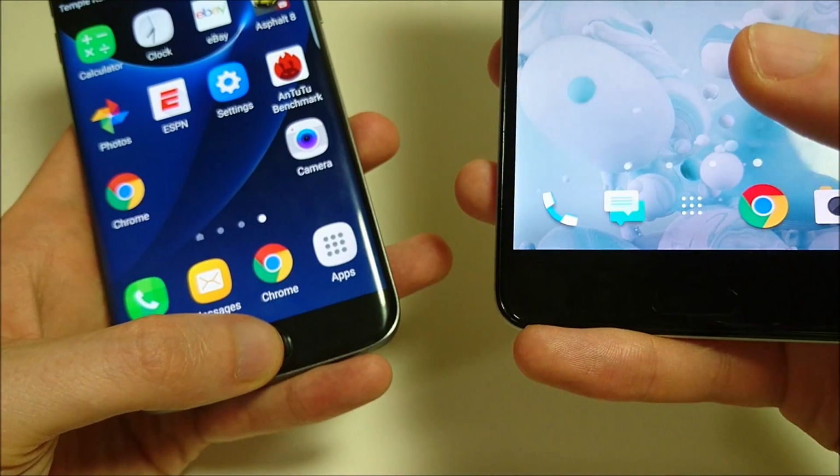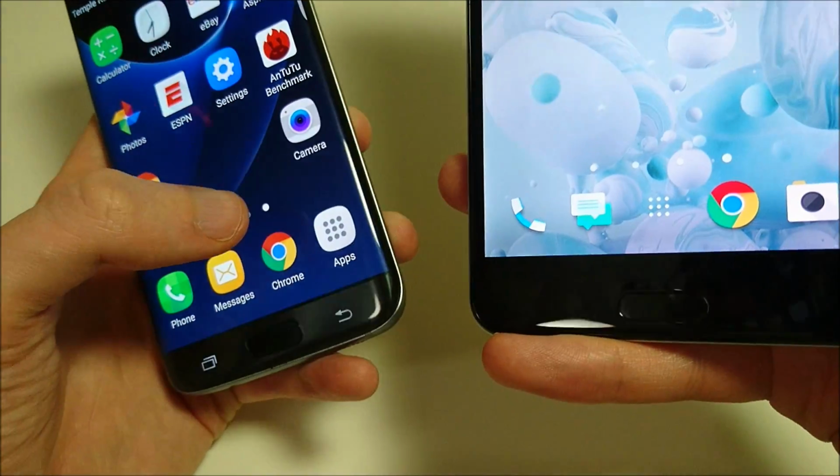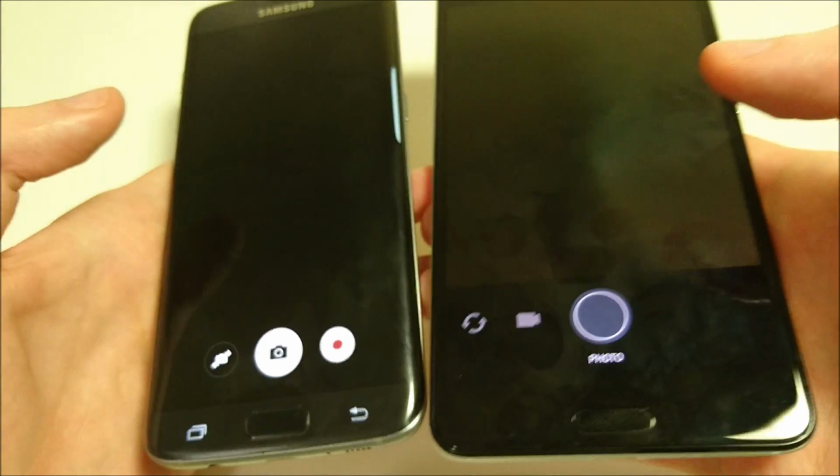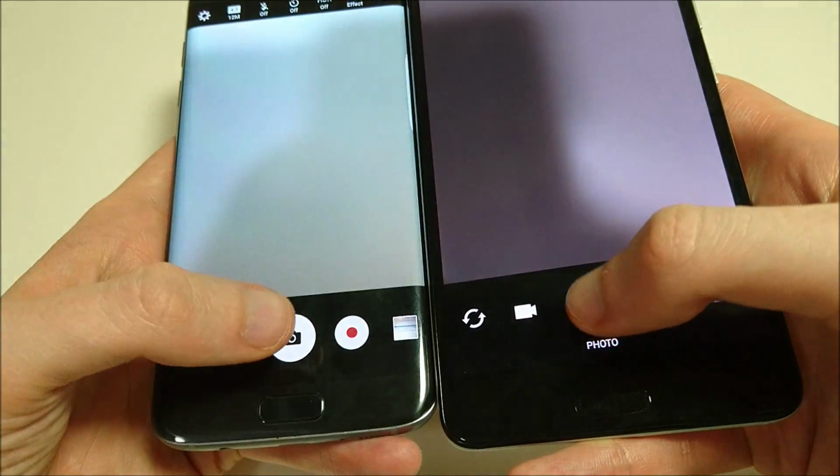Alright, let's check out the camera speed. So both these phones have rear-facing 12 megapixel cameras. So in terms of speed, it should be pretty similar just because they're the same megapixels. Alright, snap a few pictures here.